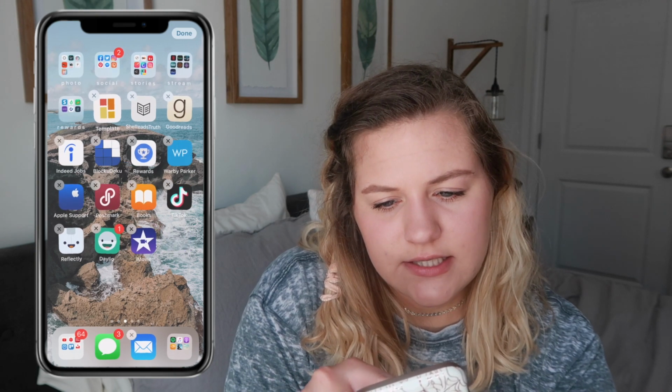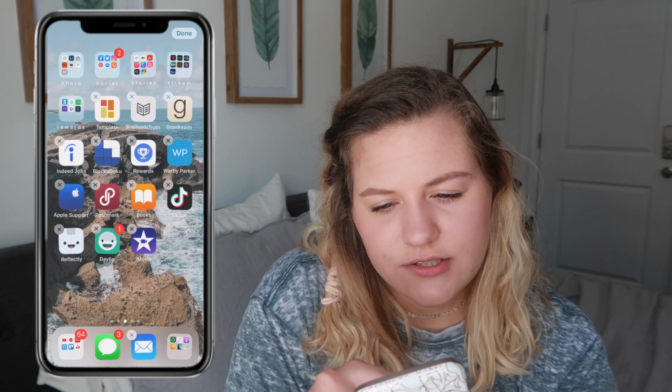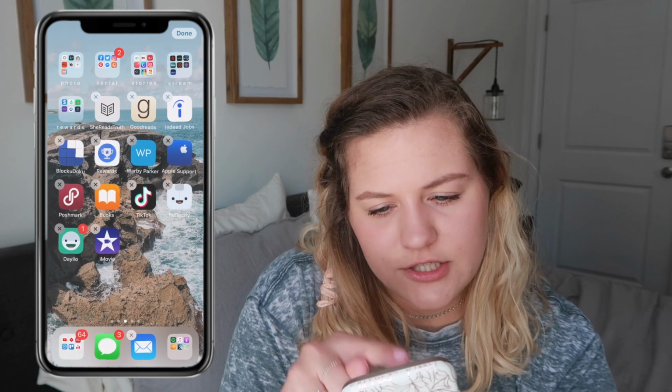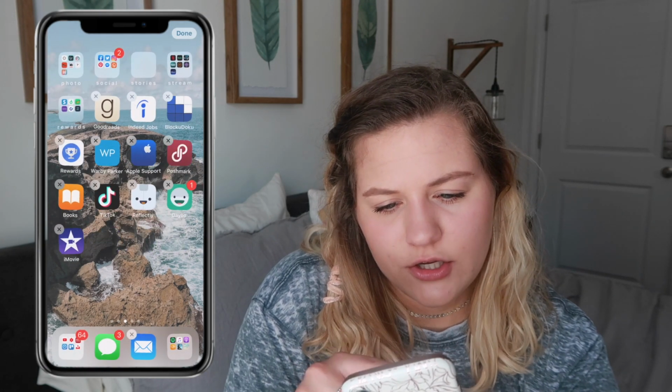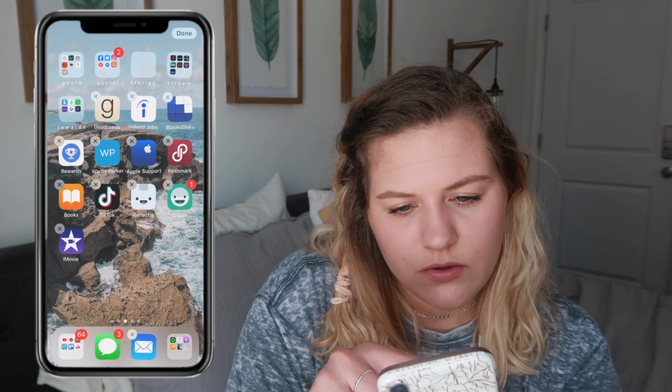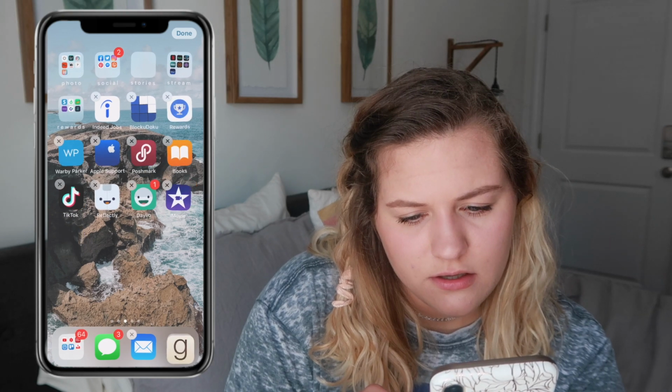Instax mini link, I don't know where to put this. I guess I'll put it in photo. It's for my mini Polaroid printer. And then Template is a thing for Instagram stories, so we'll add this to the stories folder. She Reads Truth is another Bible app. Goodreads can go down here with, oh come on, with, it's called music, but it's mostly Spotify, music, podcast, Audible, Kindle, and stuff.